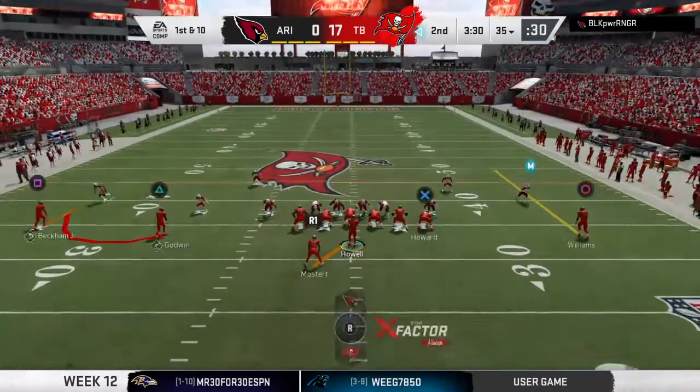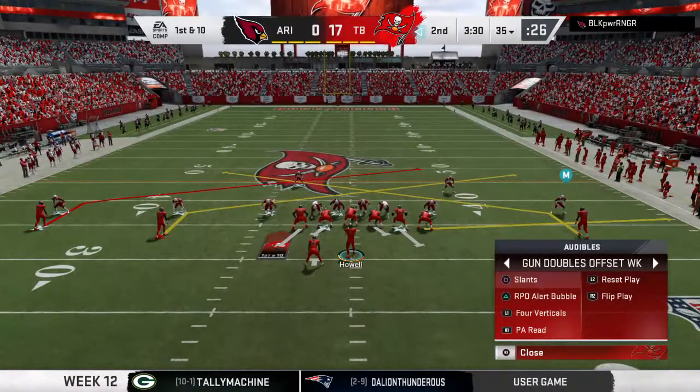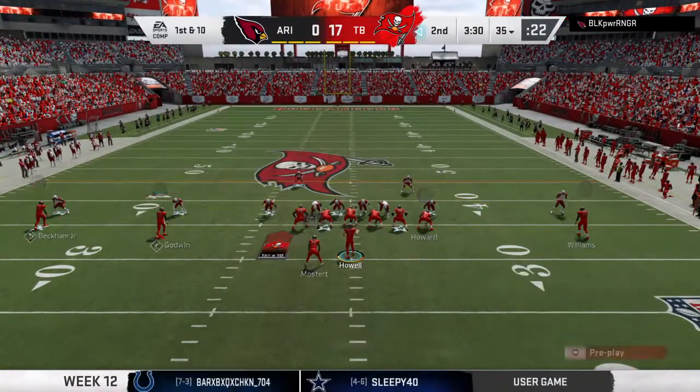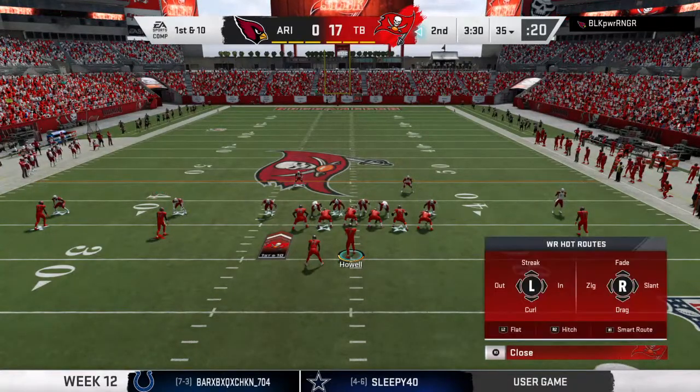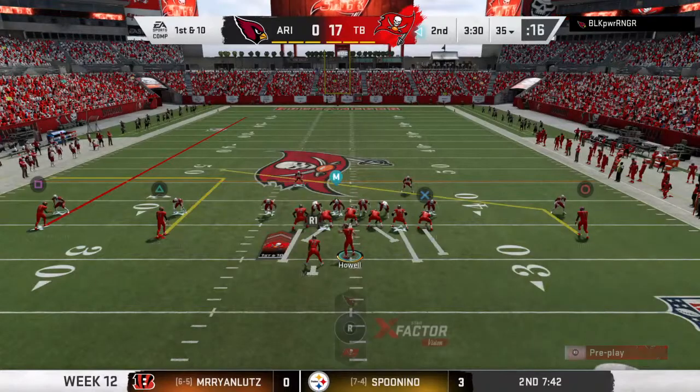The Tampa offense ready to get their drive started. They had to go a long way on their last drive to score the touchdown. This time they get at least a little bit more of a cushion with field position. I have to think that with this field position, after what they did on the last drive, they might want to take a shot right now and try and cut down the length of the drive.